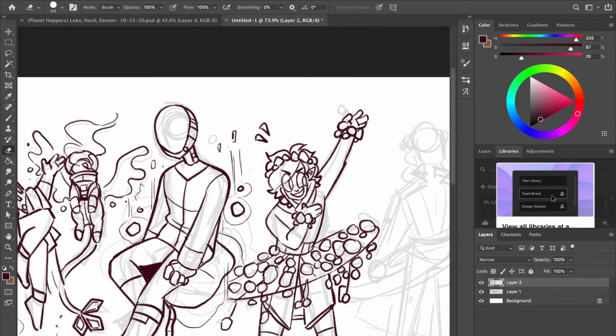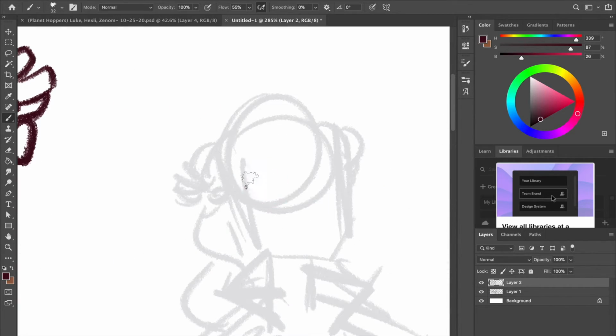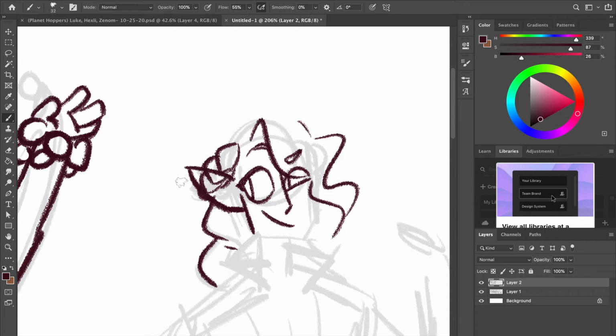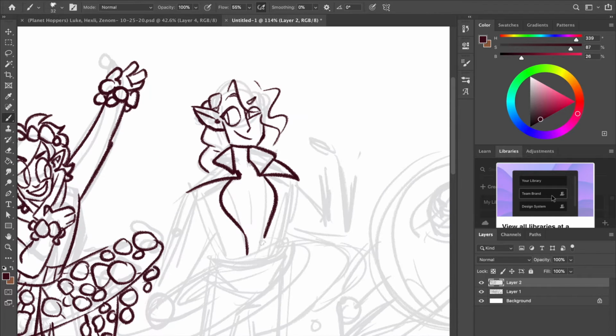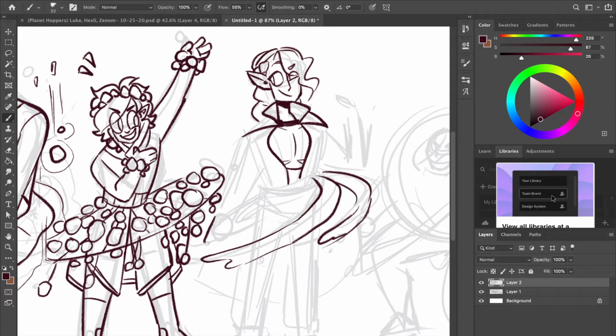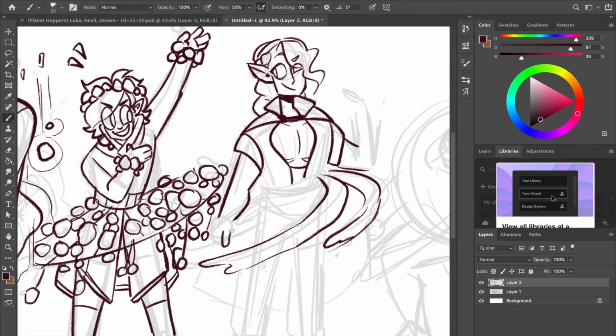But I feel like I was getting there with these. I felt like my character design and my costume design in general was pretty good with these, and it just lifted my spirits a lot, especially with Luke's costume. I really just love how I ended up designing that.